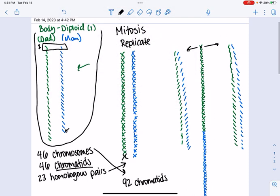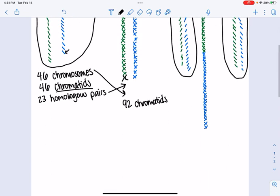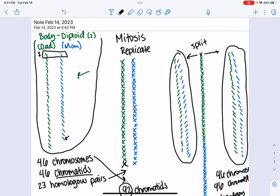So after the split, each new cell now has 46 chromosomes, 46 chromatids, because remember the 92 we had right here just split in half, and the same 23 homologous pairs. So that is how you get 2 identical body cells out of 1 original.